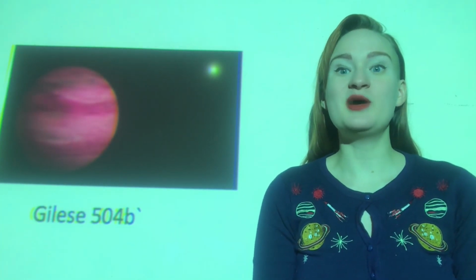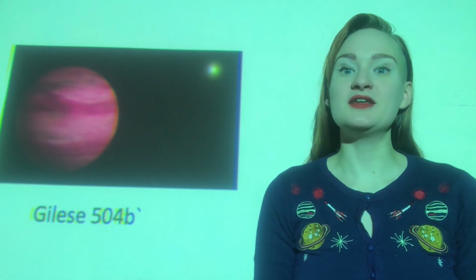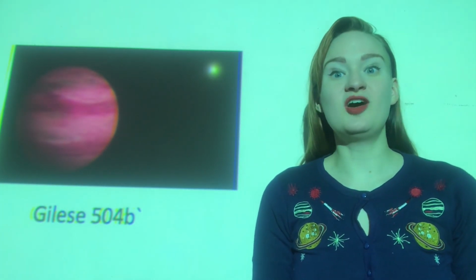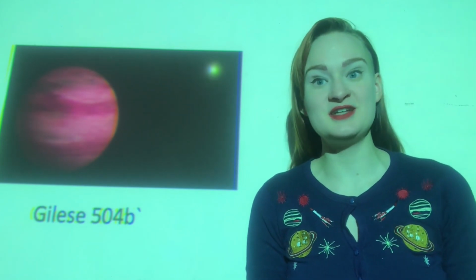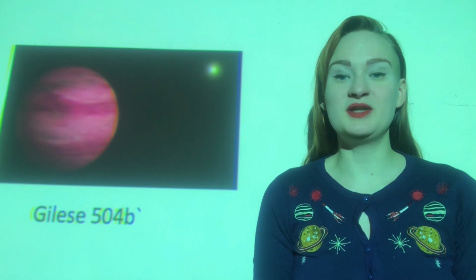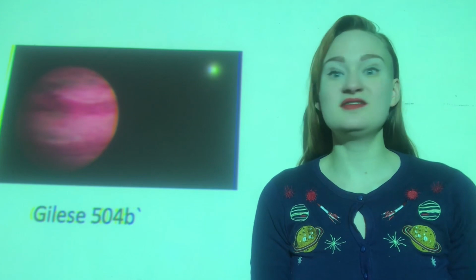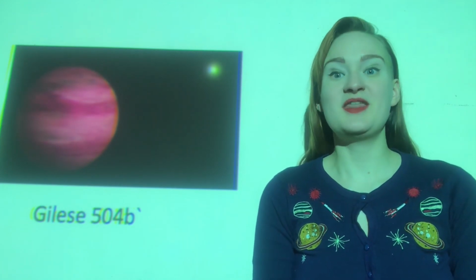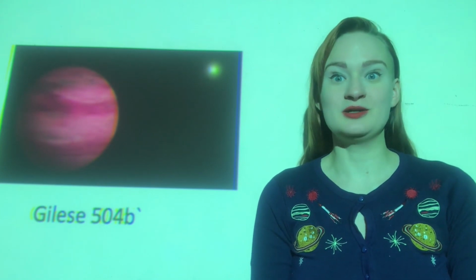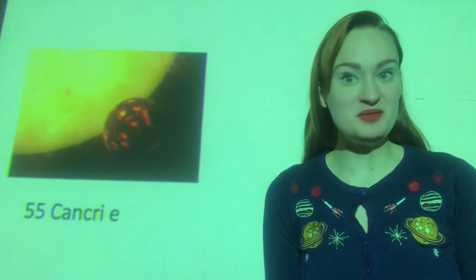This planet is about 4 times the size of Jupiter, and like Jupiter, it is made entirely of gas. It orbits a star in the Virgo constellation that is actually quite like our sun in size and temperature. But unlike the planets in our solar system, it is bright pink. We don't actually know why. It's not made out of bubblegum, we know that much, but it's a mysterious planet that glows a dull magenta color. Pretty cool. Next planet is 55 Cancri E, which is nicknamed the Diamond Planet.